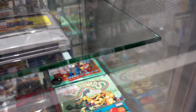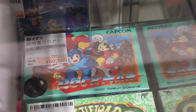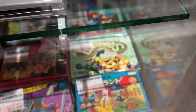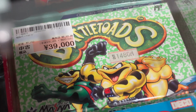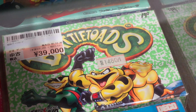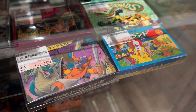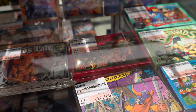As we move down here, we've got something that I would love to get someday. Look at that, Rockman, the original one, in the box. 50,000 yen. About 500 bucks. Quite expensive. Battletoads is also not a cheap one. Look at the original price on that. 1,480 yen. Can you imagine paying 1,480 for Battletoads, the original one? Got Ronald McDonald Land. An interesting Japanese exclusive Famicom game there. Contra for 26,000. When you look at Rockman and then you see Contra over here, it makes it look cheap. Not cheap, but definitely less expensive.